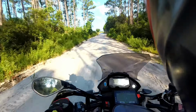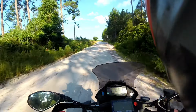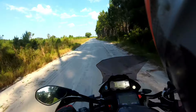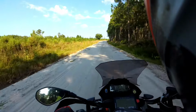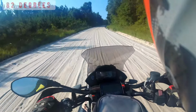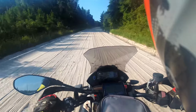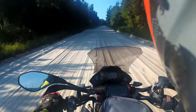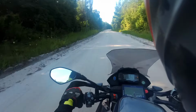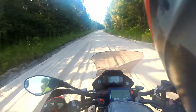Heading out of the campsite, back into the thick of it for a little bit. And then we're gonna get on CR6, then 441. That leads us back into some more manicured, hopefully, woods. Figured it's time for a little status update. So we're sitting at 82 degrees. It was about 77 when we woke up at 7:15. And we are 2 miles down the trail. 164 foot in elevation. So we are on the climb.